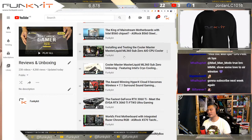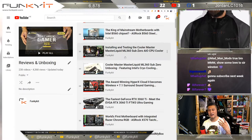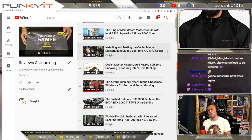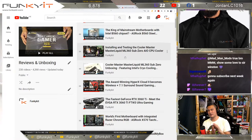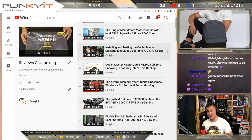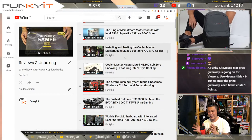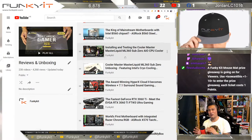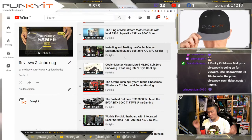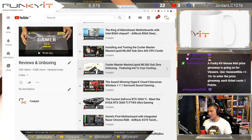We also tested this one. This is the Cooler Master MasterLiquid ML360 Sub-Zero. It's an all-in-one cooler with a thermoelectric plate that you could actually get down to around 0 degrees. But yeah, it's not cheap though. It's quite expensive, at around $350-ish. You're probably better off doing a custom loop. Yeah, like, you know, hard tubing and radiators and fans, pumps and all sorts.